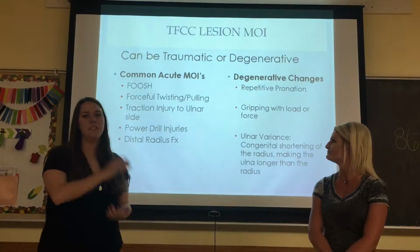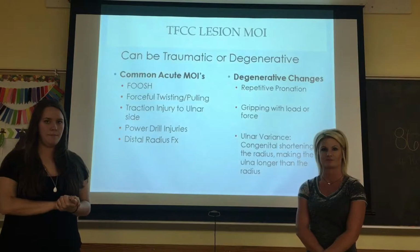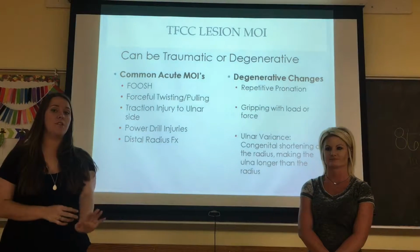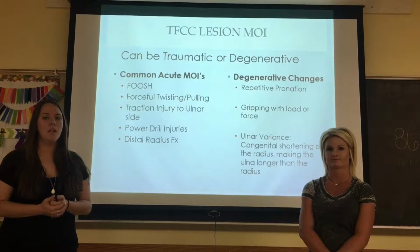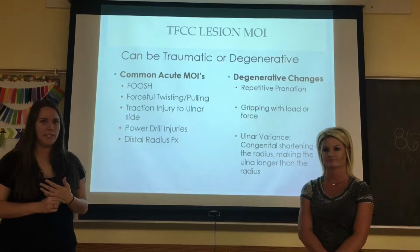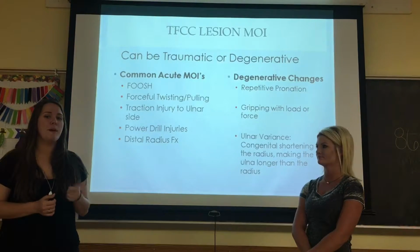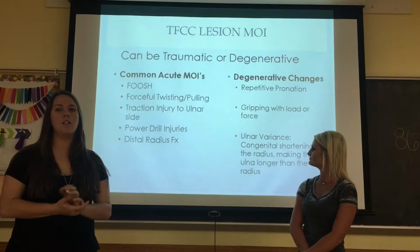TFCC lesions can be caused by either a traumatic or degenerative MOI. With an acute MOI, it's generally from falling on an outstretched hand, or some sort of forceful twisting or pulling motion. You can have a traction injury to the ulnar side of the wrist. It's common with power drills. People who use power drills can get this injury, as well as with a distal radial fracture.